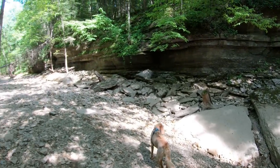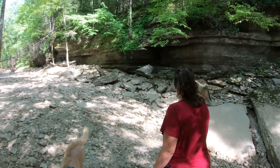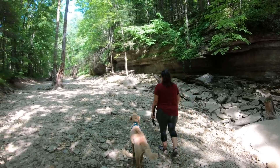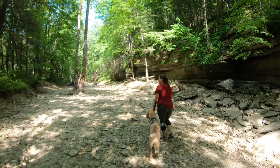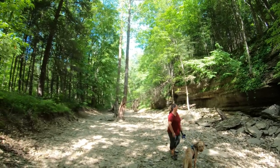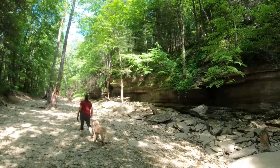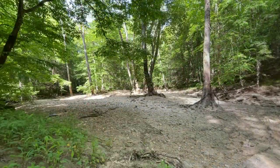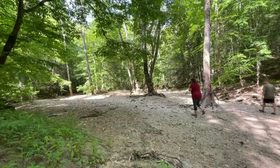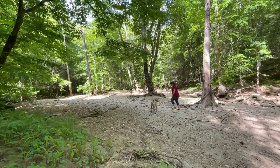And when we first came in, remember there was no water in the creek? Yep. It's really pretty. This must really flood though. You can tell, yeah, the water moves fast because it's just carved out that ledge. You bringing that with you?